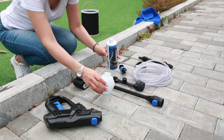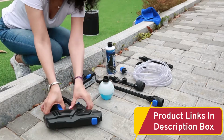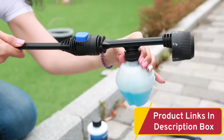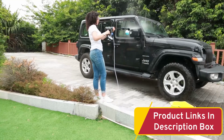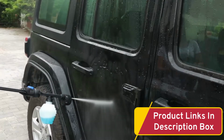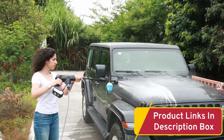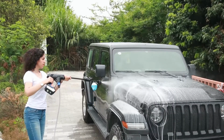Easily assemble the lithium battery, detergent container, multifunctional nozzle, and pipe, and select your desired spray mode out of 6 modes to pressure wash the surface, as well as every other inaccessible corner of your car. Detach the detergent container and rinse off the foam with a powerful cleaner to enjoy your shining car.